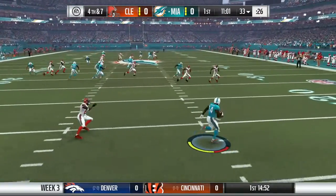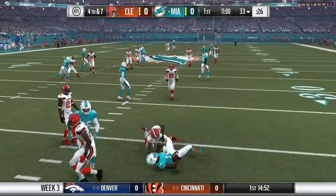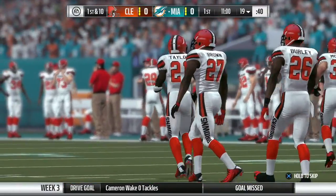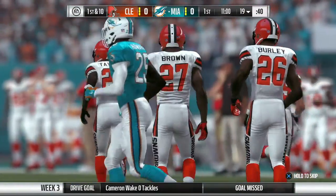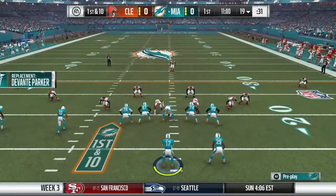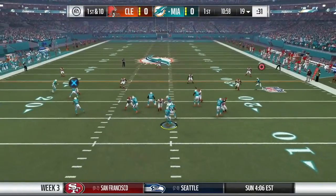Here's a punt return by Jarvis Landry here, taking this one from about inside his own 5-yard line. But he is taken out, and he's actually hurt. You see him holding there his right shoulder. That is not good news for Miami Dolphins fans. He looks like he's in a lot of pain. He actually has a shoulder strain, and you'll not see him again for the rest of this ball game.